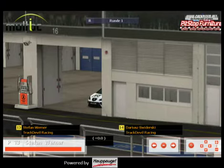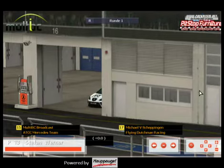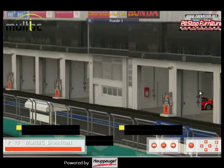So we should be joined by a couple of drivers now from Server 1. I'm not sure who won in Server 2. I was hoping they would give us a message to let us know, but clearly they haven't done so far. So the end of 2 grueling 24-minute races.